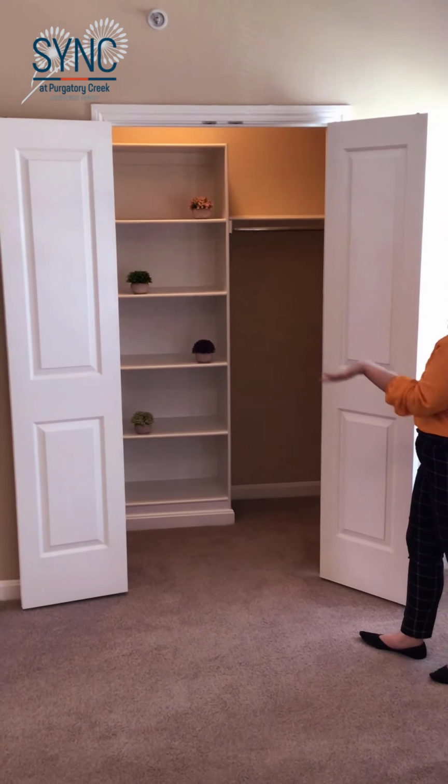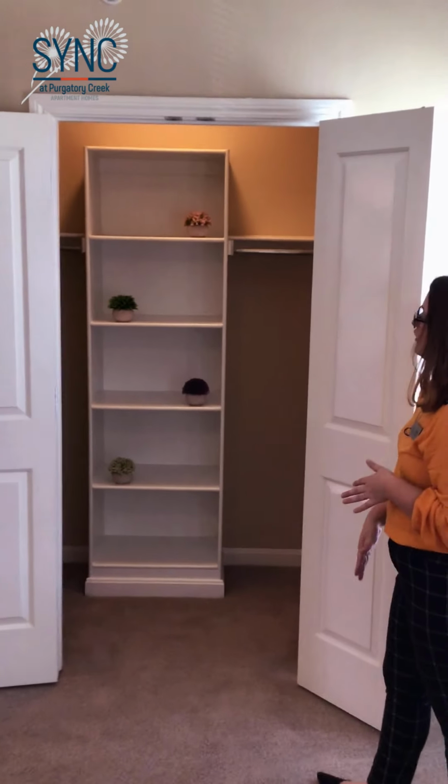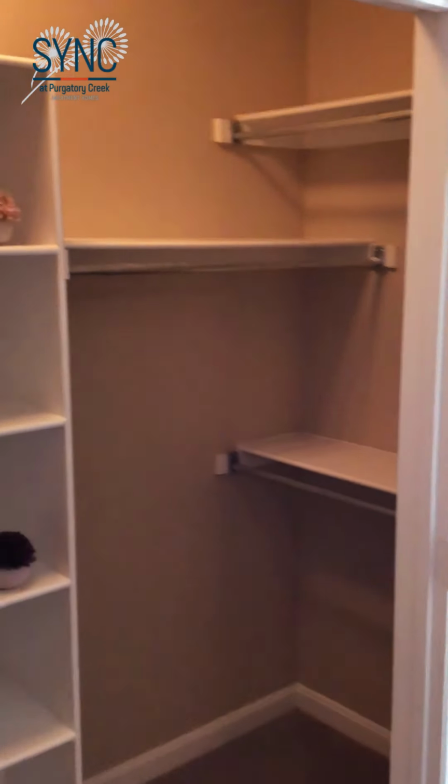Your closet is kind of divided into perfect for a his and her situation. You've got the shelf in the middle, right for shoes, hats, stuff like that. And then on either side, you've got lots of bar work and additional shelving.